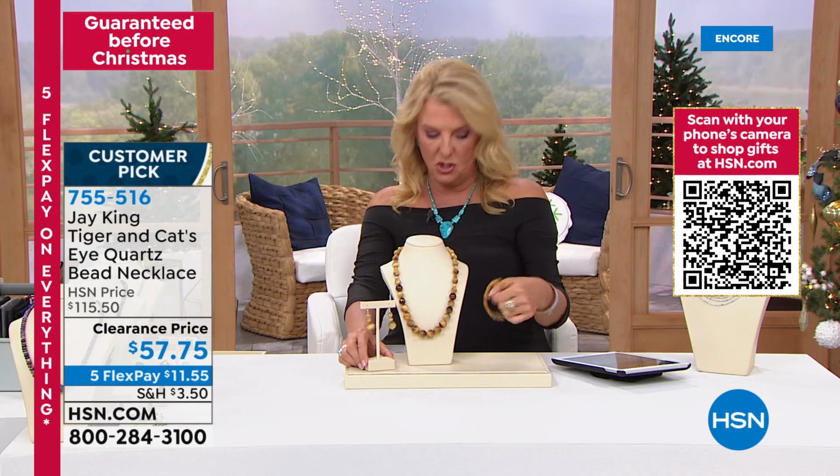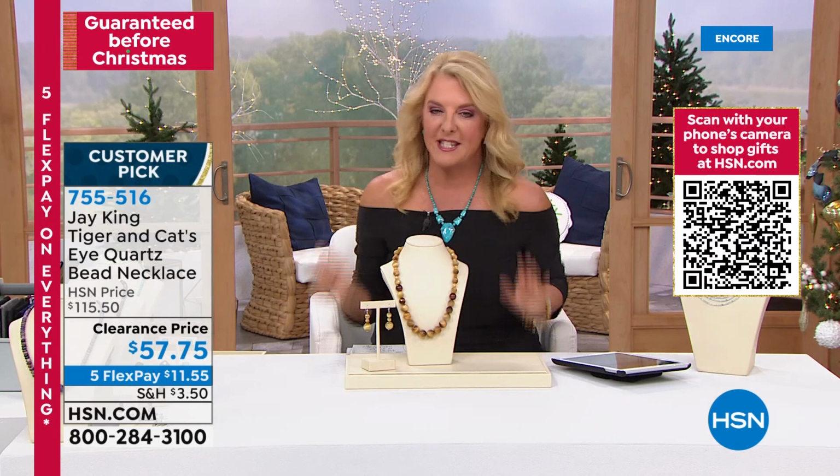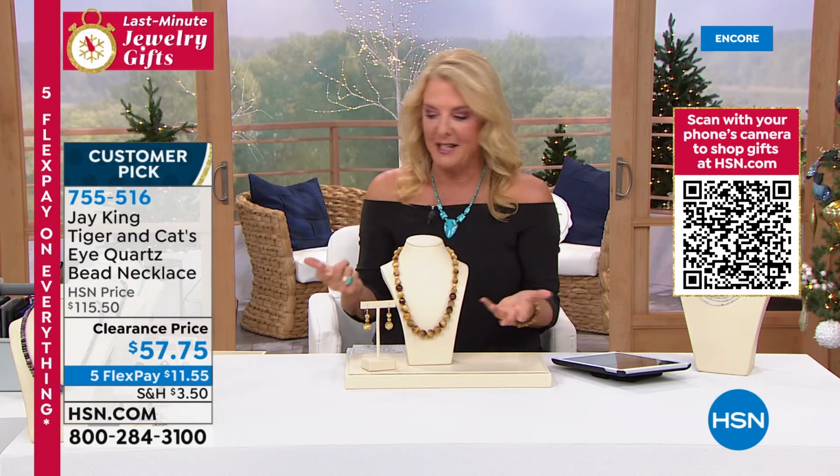The earrings are 2 inches, and the stretch bracelet, well, is a stretch bracelet, so there you go. All right, big drum roll on this next thing. I had to put it on because I was like, okay, this is huge.